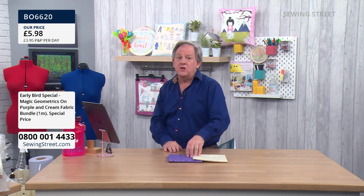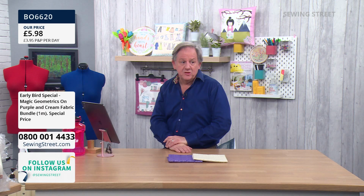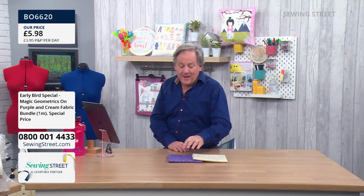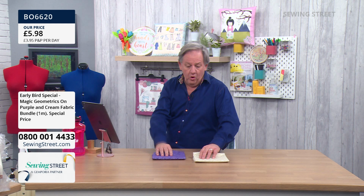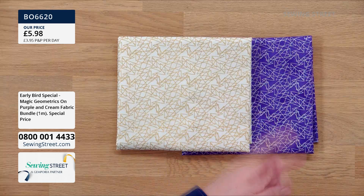Okay, so you get early bird special. You get magic components on purple and cream. If you buy these two fabrics together, it's £5.98. Now guess how much they are on their own. From us, that's from us. That's not me going anywhere else at all. So basically, if you go to the website now, you could buy that for £5.99, or you could buy both of these for £5.98. I think somebody must have slipped up there. I think somebody said, knock a penny off. Anyway, £5.98 for both of them.